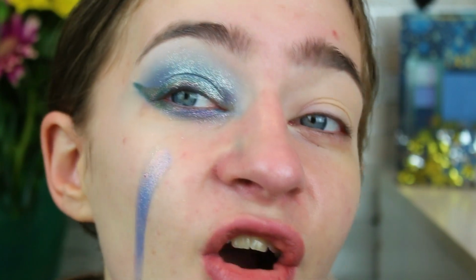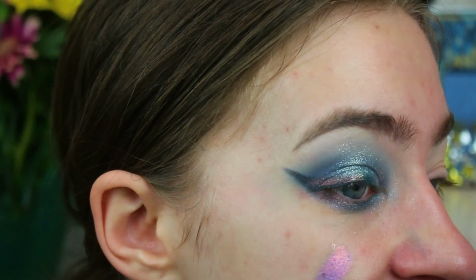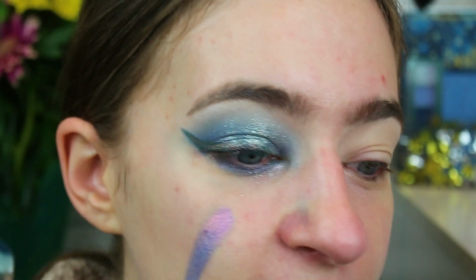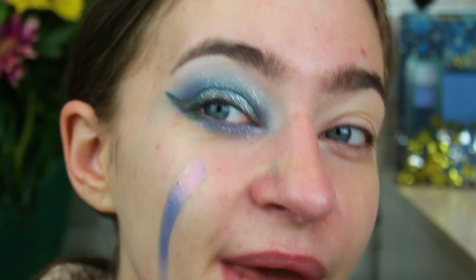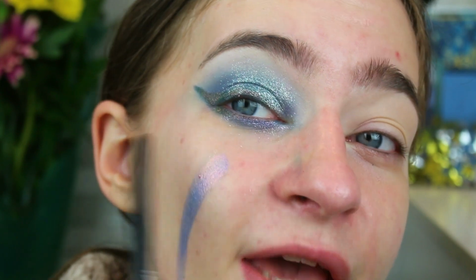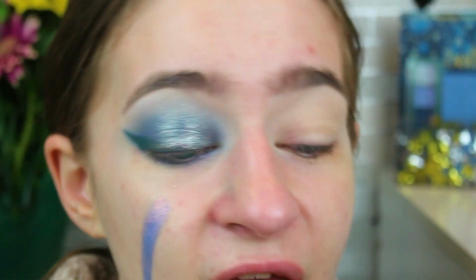The shimmers are insane. You can see the texture on my lid without a doubt. It is stunning. It's definitely more of the bitty formula. If you don't like the kind of bitty shimmer formula, maybe you wouldn't like this, but I think that it is gorgeous. I think it's beautiful. That multi-chrome, as you can see, can be layered over and under eyeshadow to make different multi-chromes. It's just insane. I love it. Okay, let's do the next look.